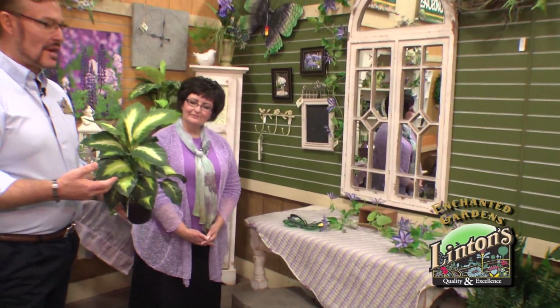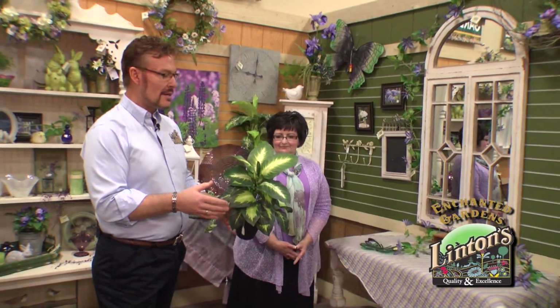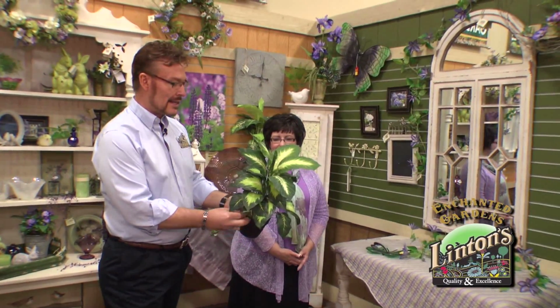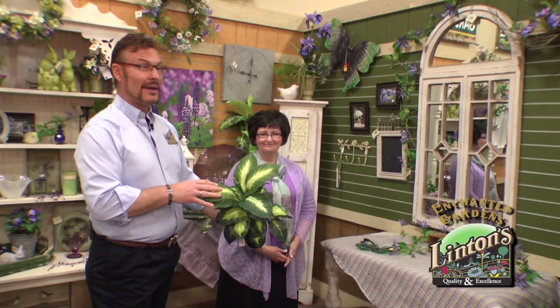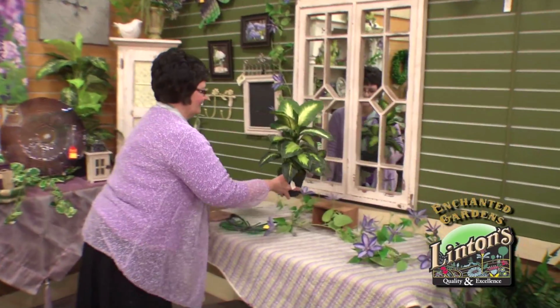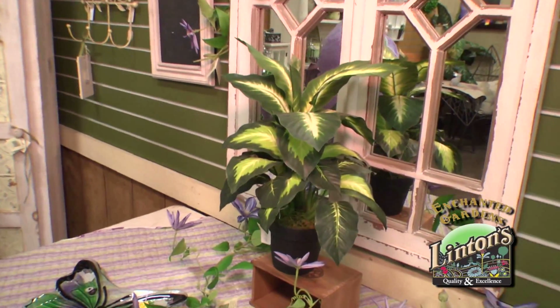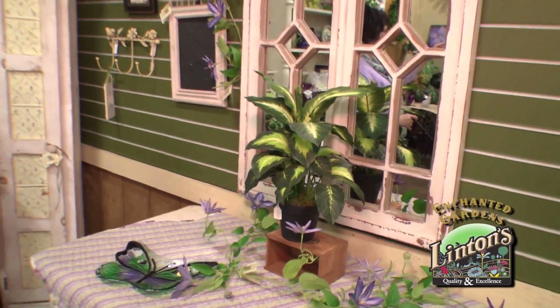You know, spring has been rather slow to start outside, and so a nice splash of color just with some green silks, some botanically correct silks. This is a Dieffenbachia here, only $10.99, and it looks incredibly realistic. It won't be long and we'll be seeing that realistic look outdoors as we take the show on the road. Many great on-location segments here from Linton's throughout the season.